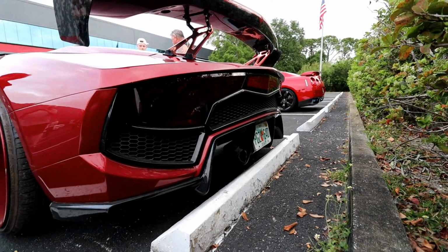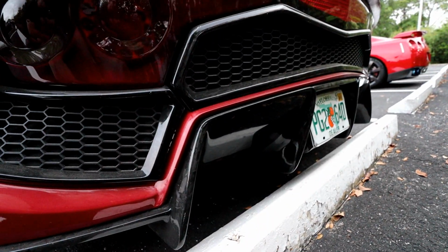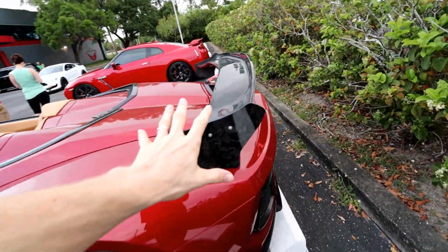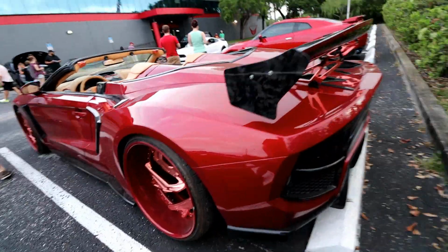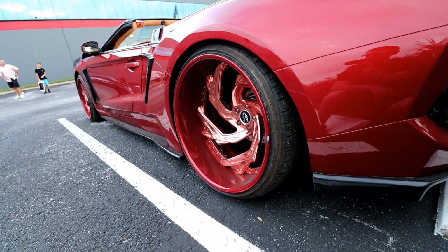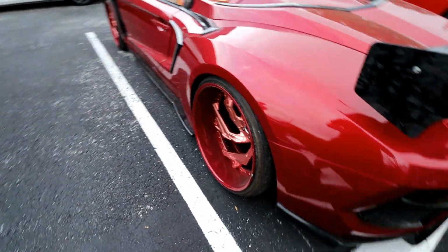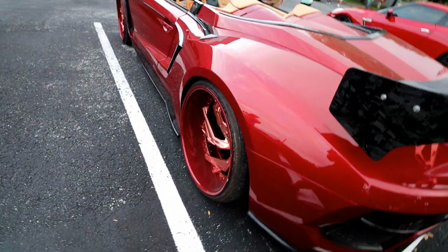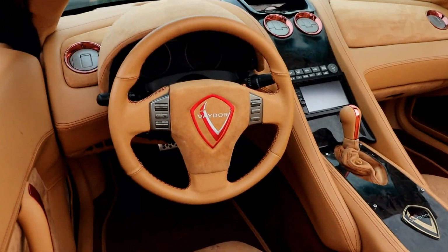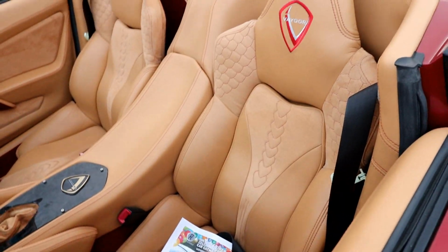Check out the back of the Vador. Looks pretty cool. Got kind of a cool diffuser here on the bottom. Wing, I'm not sure if this is, I don't think it's carbon. I don't think so, but I don't want to say that for a fact. But look at those wheels again, Jesus. Talk about the deep dish. They gotta be like 22s, I don't know. Inside's pretty nice though. They got it done up pretty much in nice fabric. Cool seats.